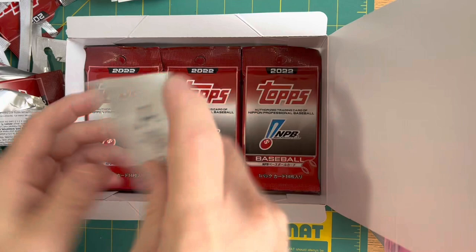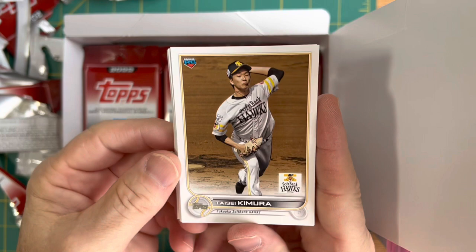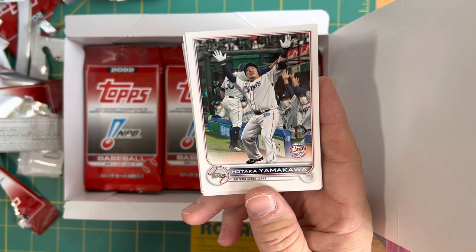Topps, second foray into the NPB world. Otaka Yamakawa, big home run hitting first baseman. But he's had a strange career too. He gets two big years, then he has an off year. Two big years and an off year.